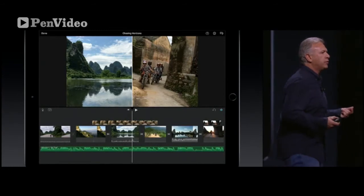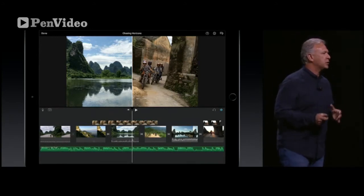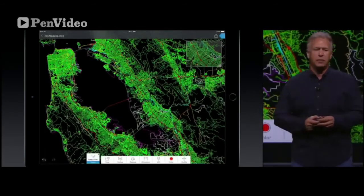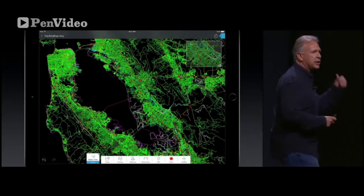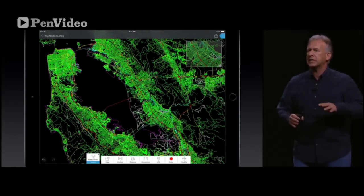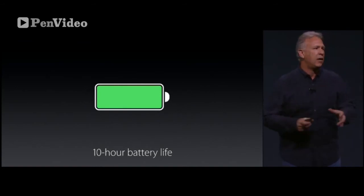For example, iMovie. Running iMovie on an iPad Pro delivers desktop class performance. With iMovie, you can now edit 3 streams of 4K video simultaneously. That's incredible performance, and it's going to enable new classes of applications for iPad. For example, check this out. This is AutoCAD 360 from Autodesk. It's an incredibly powerful application. This image has 320,000 objects in its wireframe mesh. And you can zoom in and pan around it with buttery 60 frame per second smoothness, something you can't do on a PC. And all that power comes with all-day battery life, 10 hours of battery life.